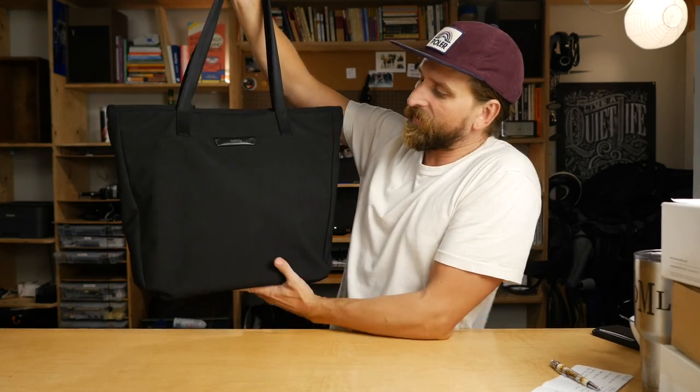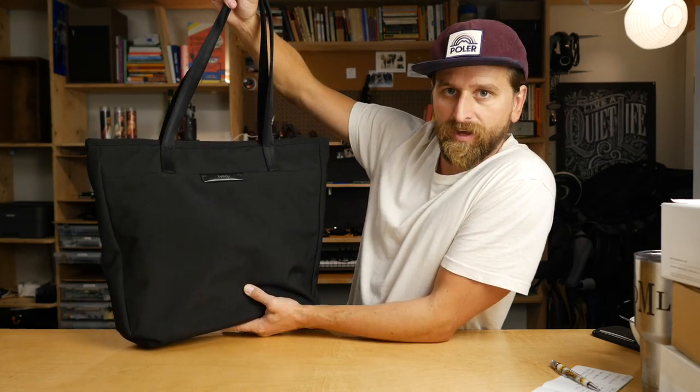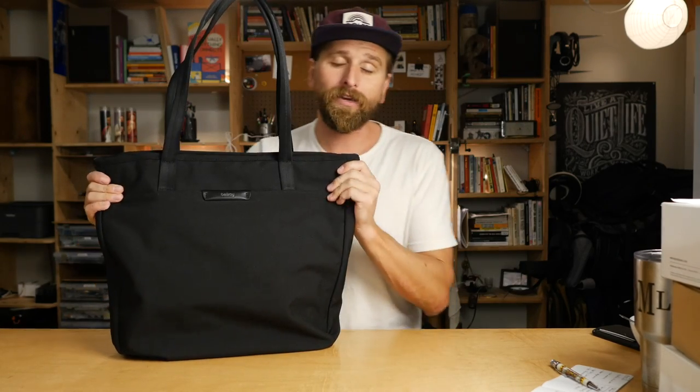Dudes pulling off this tote? Dudes more man than me pulling off this tote? Not necessarily, I actually really dig the look of this. I like the simplicity of it, but it's very, you know, it's very totey. It feels very totey.